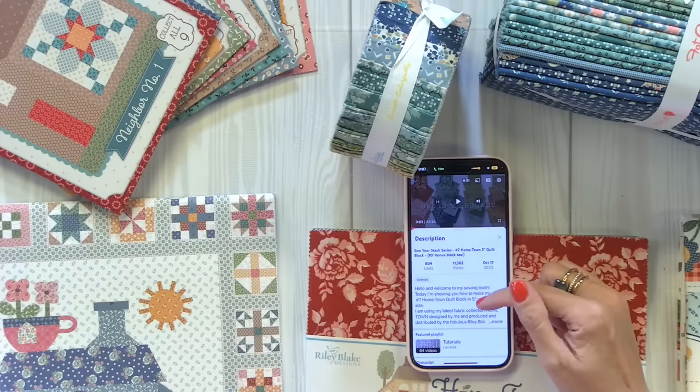More details will come out, but I will tell you that the very first row is the little patches, and Lori will be doing a video on that technique in January. She's going to kick off the sew along with a video tutorial for row one, which is called Four Patches. And then from there, I will be showing blocks each week and more details will be coming.